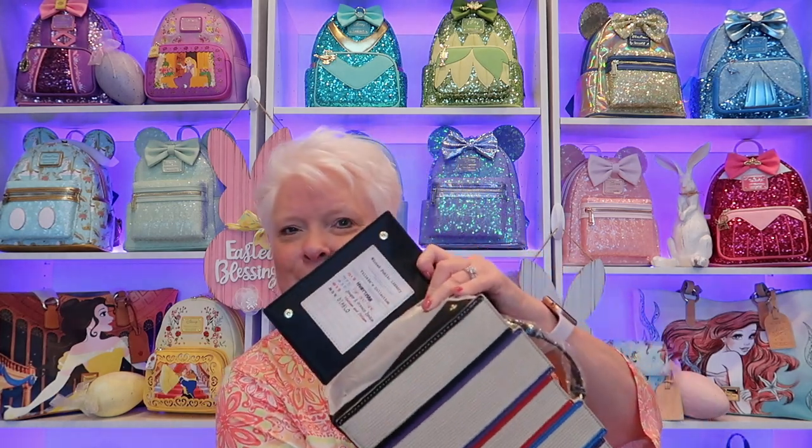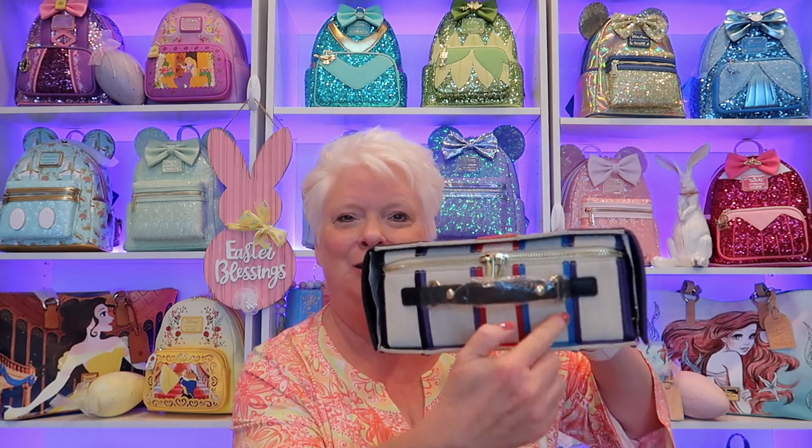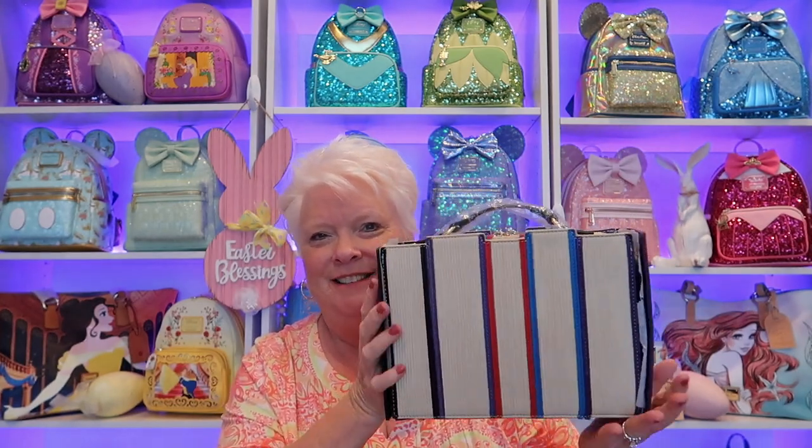It's like a library book. Love these. And then this side opens as well. And there's nothing there, but that's where your zipper is to open the bag. But absolutely love this. And there's your hardware. And it looks like books up here. Just beautiful. And the back looks like books. I love it. But you've got Maleficent, Ursula, Cruella, Hades, and Evil Queen. I just love these. So beautiful.